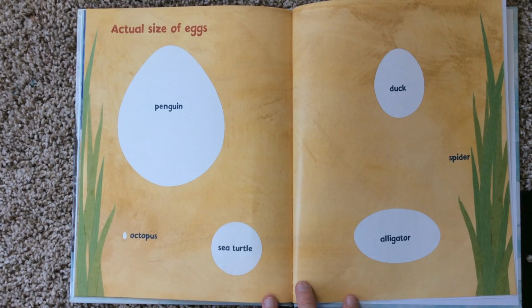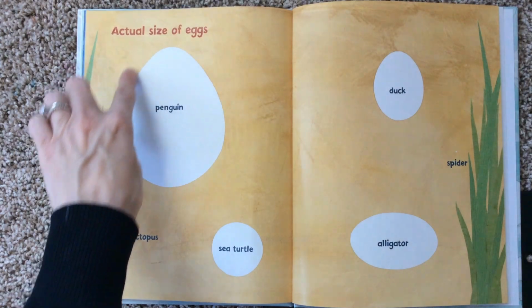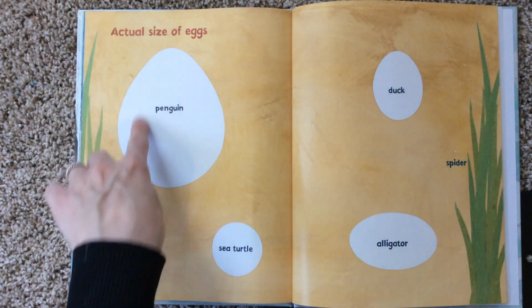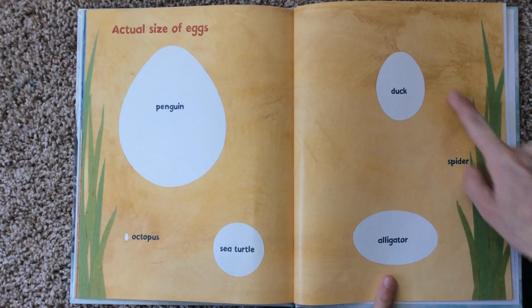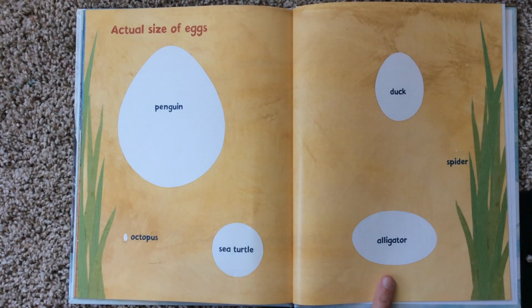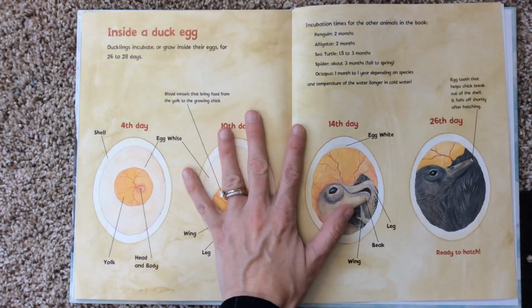Okay, so this was a cool page that shows you what all the eggs look like from the animals they talked about. So this is a penguin egg, and it says these are the actual sizes of the eggs. Here's a penguin egg. That's definitely the biggest. Here's an octopus. Remember they said it was the size of a grain of rice. Here's the sea turtles, the alligator, the duck, and down here, a little spider, just like a little dot. Cam liked looking at that page. And then it talks about the duck.